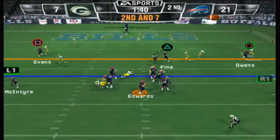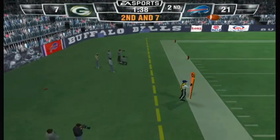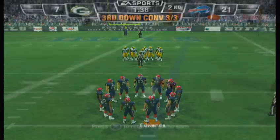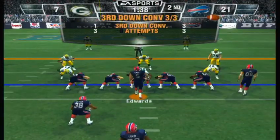Drops back to pass. All kinds of pressure. Throws on the run. Falls incomplete. The receiver can't quite make the grab, just out of his reach. And sometimes it's up to the receiver to give his quarterback a little more separation so he doesn't have to be quite as careful with the football.